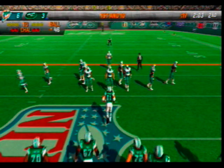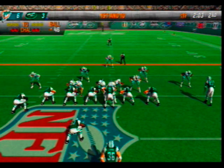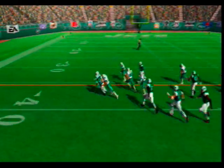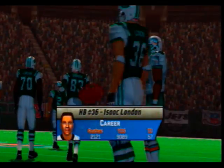Almost at the 2-minute mark now. Here we come. Miami lines up in the 46. Hands it off. Carter is there on the stop at the 38. A lot of success attacking that defense with the run.